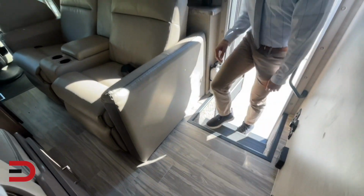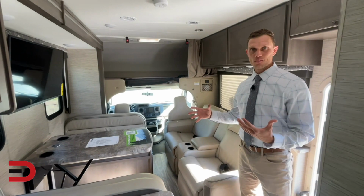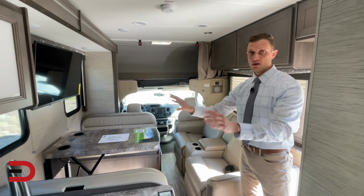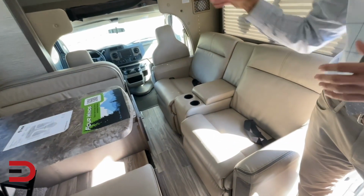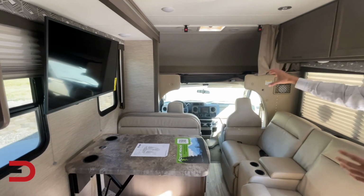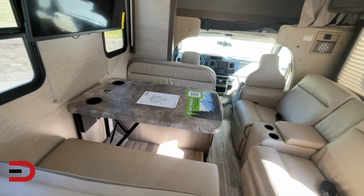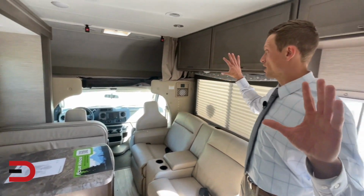Now on the inside, a couple of things I'd like to point out. At this very moment, the slide's not out, but you can imagine how much space would open up with this whole compartment slid out. Another great feature that this coach has is these theater seats directly across from where the TV is. Couple other areas for sleeping right above the cabin. Then we also have our dinette that could also turn into a smaller bed. And another great feature is storage compartments throughout the whole coach.